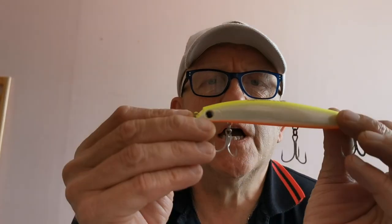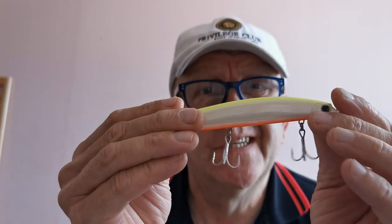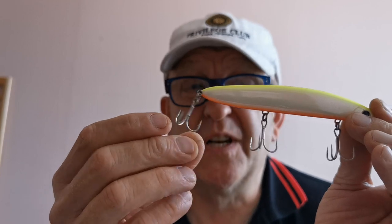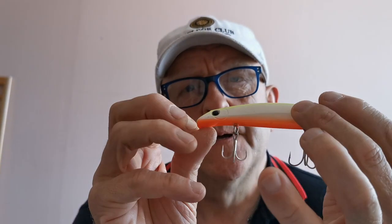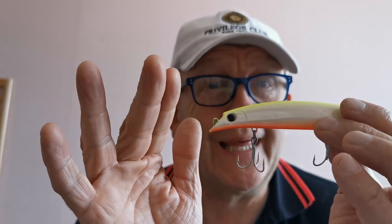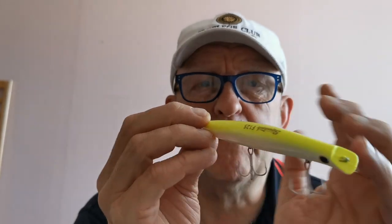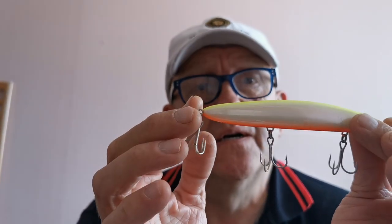Next on the old agenda is the Maria Quash. This is the chart version. Now, I'm going to tell you the story again, you may have heard it before. One night when we fished down south, my mate, the bass man, caught 14 bass, and I hadn't caught any. None. I'm not joking. He had a 9-pounder, an 8-pounder. Anyway, he caught them all on this thing. It was the only lure I didn't have.